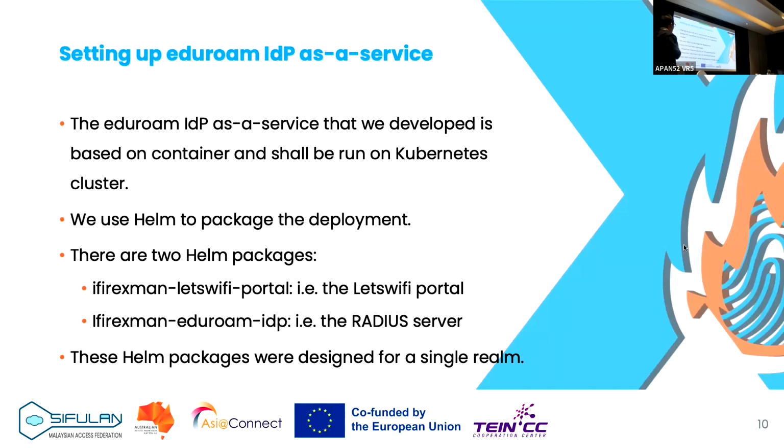So basically there are two packages. This is the Wi-Fi portal, and the second one is iFIRExman. Sorry, this should be a small i. And I deployed this on the server. So I think it's because if you want to use your assistant RADIUS server, or you want to have both. Okay.